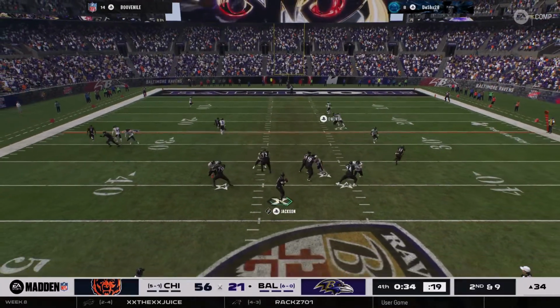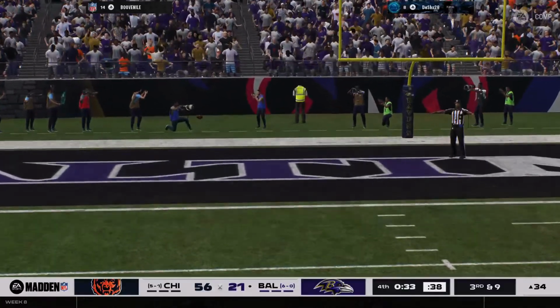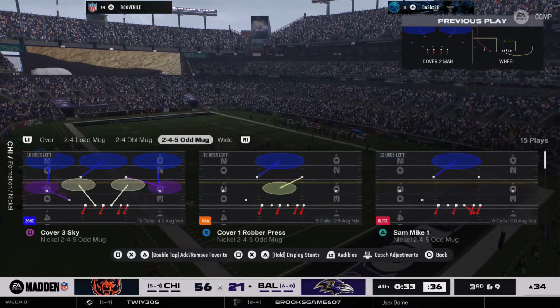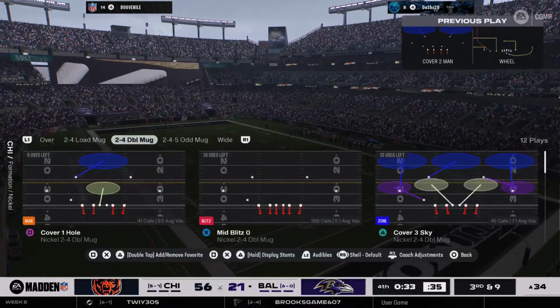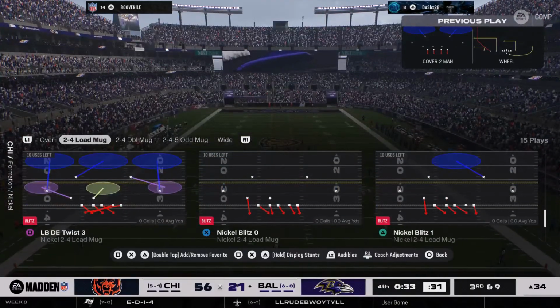To throw is Jackson. On the throw, it's incomplete. That's coverage you'd expect to see in a tie game late. Not in a lopsided game like this. They are not letting up.